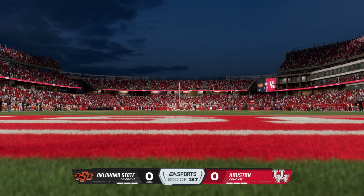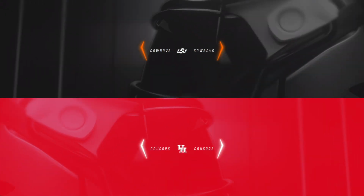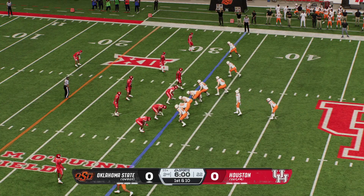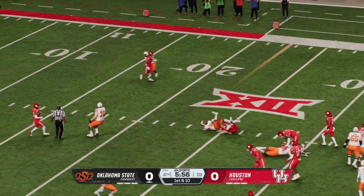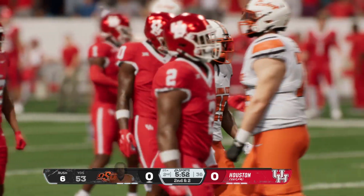It has been all defense all the time in the early going as we wrap up the first quarter, and the stats certainly reflect that. Let's see if the offenses can find a little rhythm here in the second. So first down here as they go back to work. The give on the option. And he's able to find a little bit of running room before they get him down.